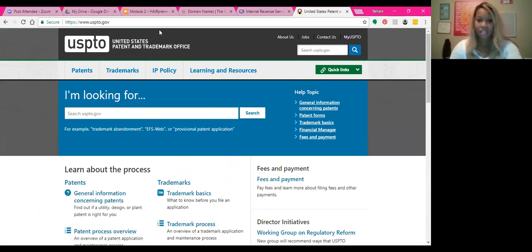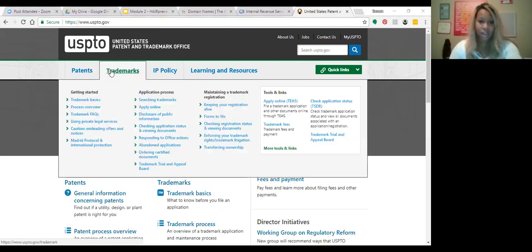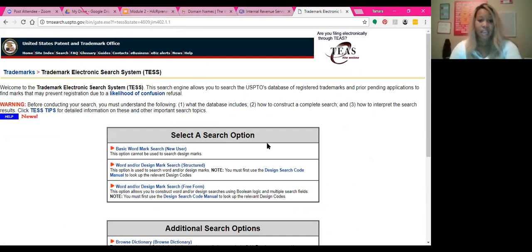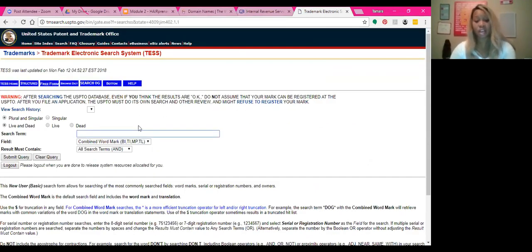So I went to uspto.gov, okay? This is the Patent and Trademark Office where you can see if a name has been taken or not. What you want to do specifically is come over here to trademarks and go where it says searching trademarks. And you come down here and you want to do a trademark electronic search system or search trademarks. This is where you're going to be able to do so. You can do a basic word search, because you get trademarks for the word, and you can get trademarks for your logo. They're all separate trademarks, but you can get them done for everything.